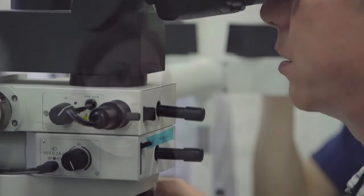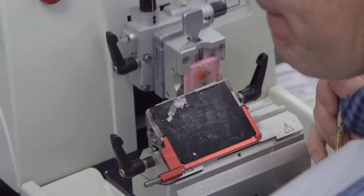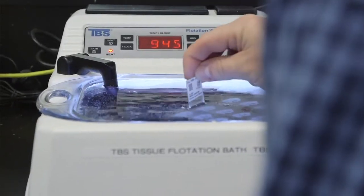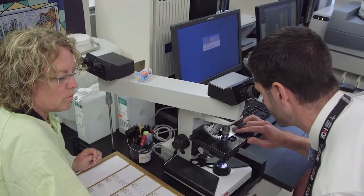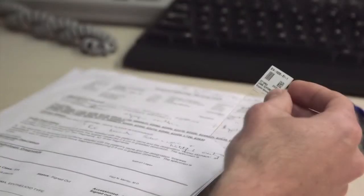We will usually have some responsibilities in terms of grossing, so we do spend maybe a few hours a day in the histology lab to actually gross some specimens. Based on the case, you can sometimes make a diagnosis directly. This is using your microscope, using ancillary tests and clinical information that you have access to.